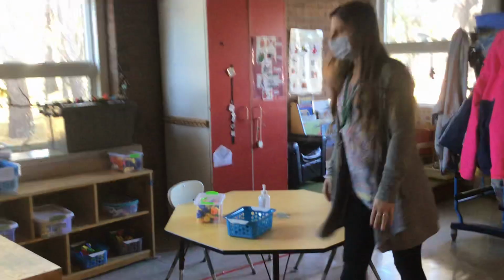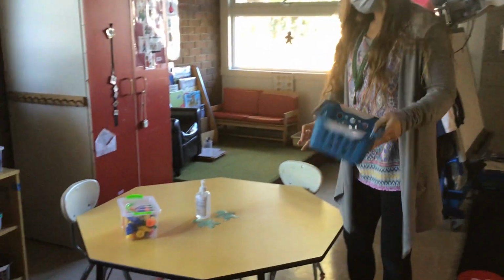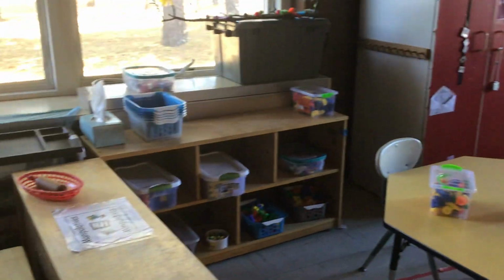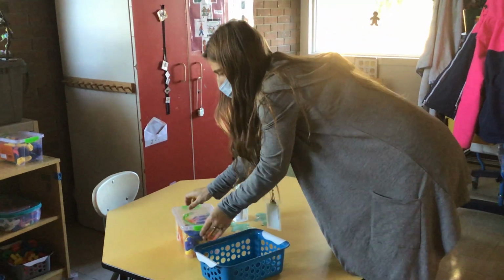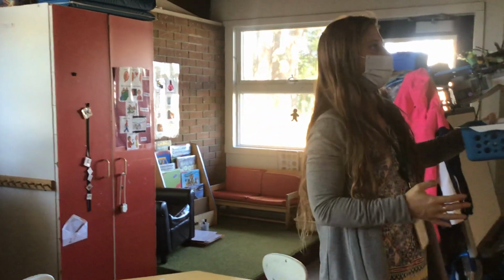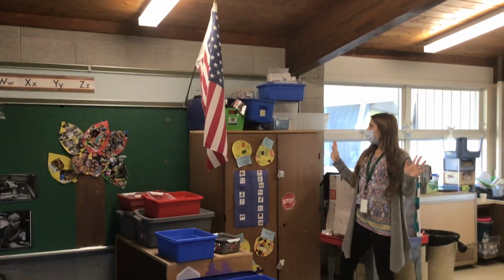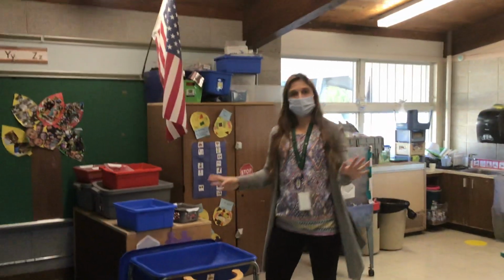All right, over at the manipulative center, it's similar to the block area. The children get a basket. They choose the materials they want to play with and ask a teacher for assistance. And a teacher will pour some of those materials into their basket. When they're done with their basket, the teacher will take their full basket and put it in the cleaning area. I'll show you where our cleaning area is. Our cleaning area is above where no children can reach. So that helps so that we're not all kind of getting into all the toys. That's the cleaning area. It's cleaned every day after each session.